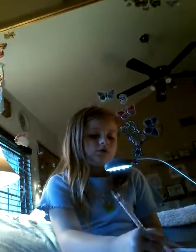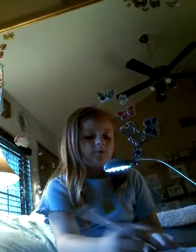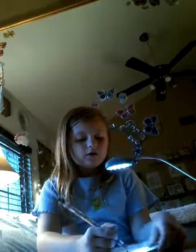I'm on the hand. This is how mine's looking so far. I'm gonna call mine Bumble, like a bumblebee, because just look at the hair. I got, just to remind you know the colors I got, probably.